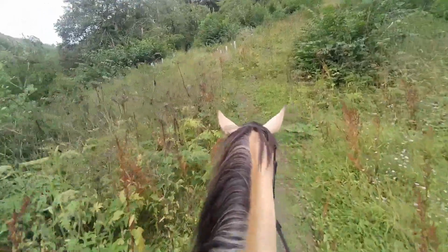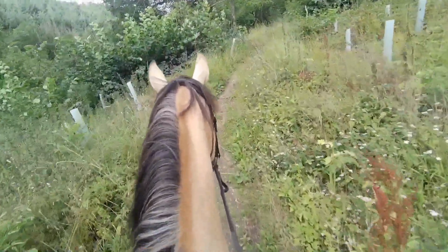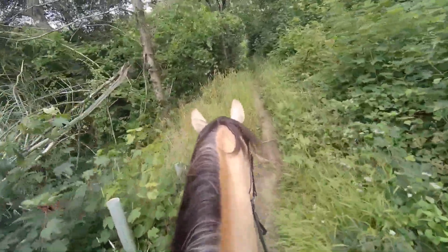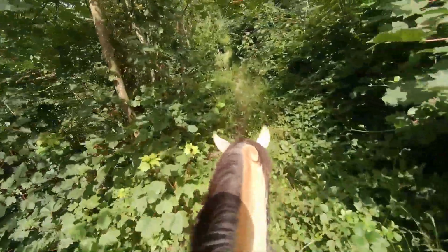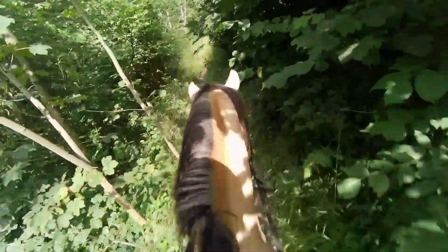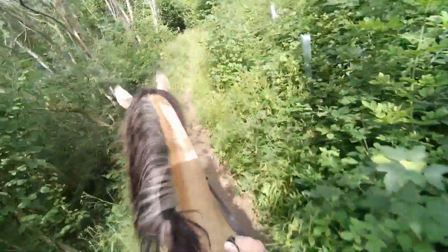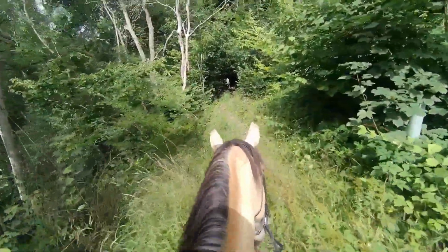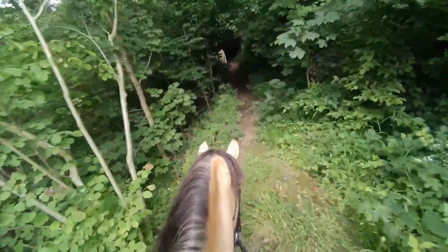Those dead branches on the right didn't bother her today. Good girl. Foot. Good girl. Steady. Did say a foot, but she doesn't know that word yet. Not for lifting it up over objects. Foot. Good. Walk. Doesn't seem as many flies as last time.